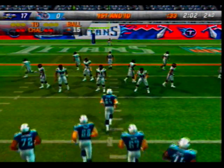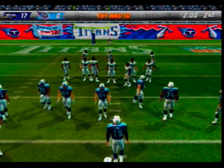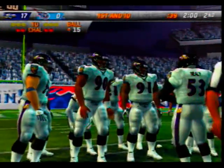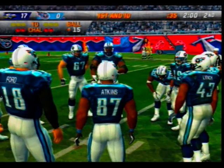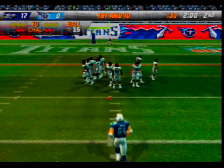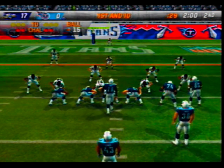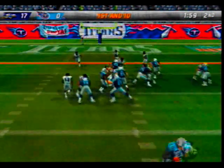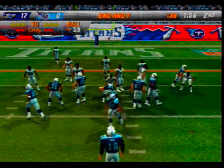Ball on the 15-yard line, and this is the eighth play of this drive. 2-minute warning coming up. Let's go. Set. Danny gets the call. Number 91 is there for the tackle at the 13.